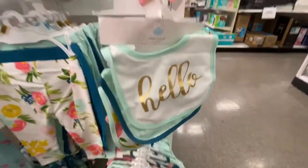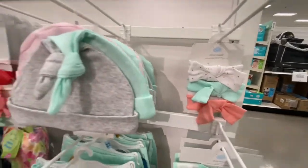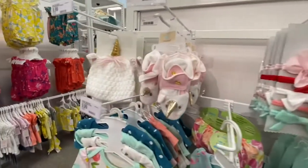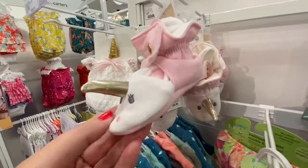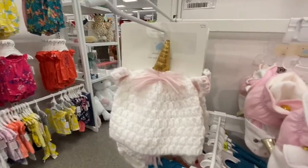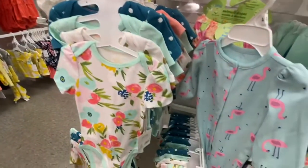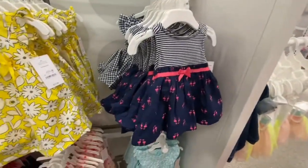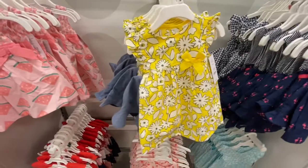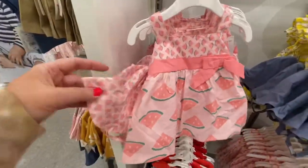I love the colors in these sets with the mint green and orange or coral. I think these unicorn booties are super cute and this little unicorn hat. And then over here they have some cute dresses with little hats to match.